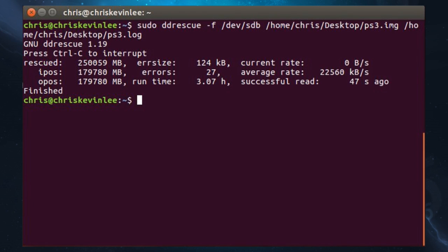So we can assume that this is probably a 250 gig disk, because it's not going to be much different than that, because it's finished. So look at the error size: 124 kilobytes of 250 gigabytes. What is that, 0.0003%, something like that? A very, very small amount of data. So chances are it is data loss. Go back, let it loop over it, try to get that data and put it in your image file so that you've got all of the data and you don't lose any.